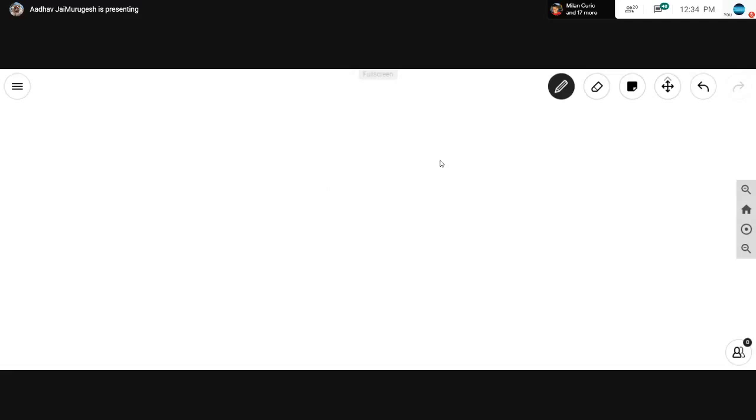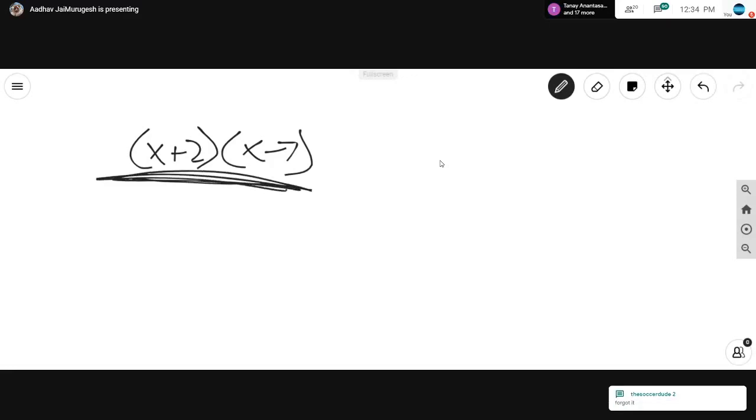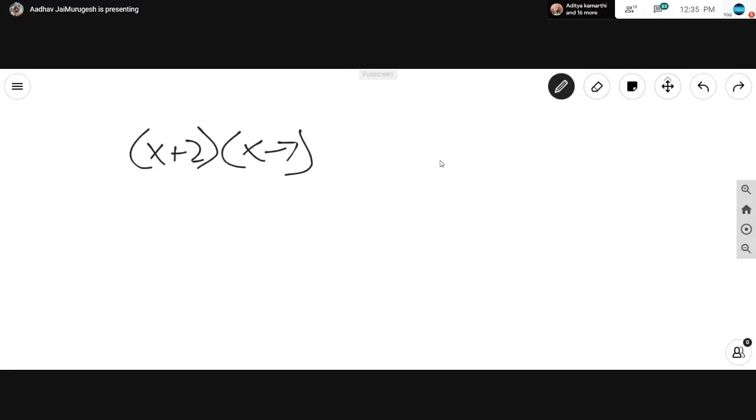So, what is FOIL used for? Basically, let's say you have to multiply x plus 2 and x minus 7. Let's say you have the equation, and they'll say find the quadratic equation of this, right? So you guys are familiar with quadratic equations. Yeah, okay. You don't know what quadratic equations are? Oh, okay, you know. If you know what quadratic equations are, guys, we'll get started.